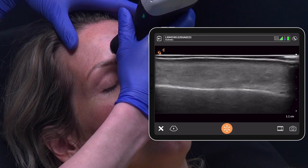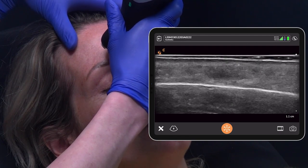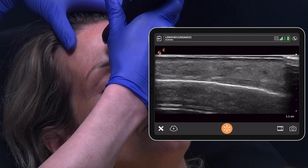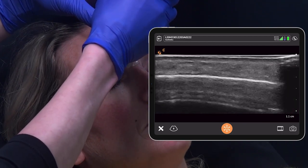This scan was 1 hour after hyaluronidase treatment. The reason I waited an hour for this patient is because she traveled over 5 hours to get to me and I wanted to make sure her filler was all gone. You can see that all those black deposits have now disappeared. After around an hour, this is what we expect.